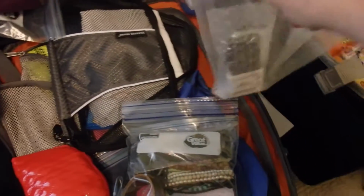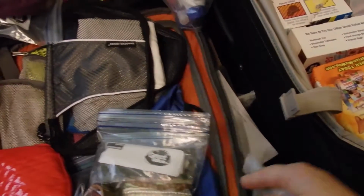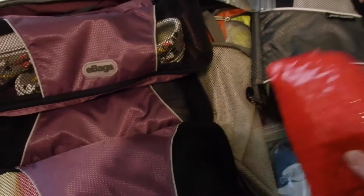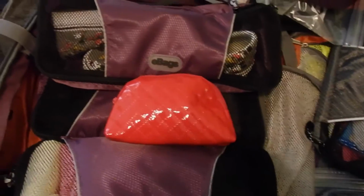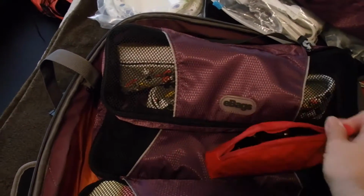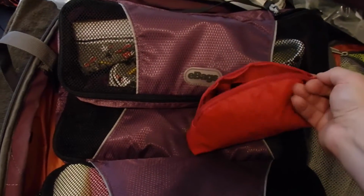Then, extra batteries, so important for your camera, especially if you're going to be doing video. Got some extra batteries. This is all lipstick. I have a little bit of a lipstick fetish, I guess. It's mostly all, yeah, it is like all Revlon, but I just like options. That's what it boils down to.